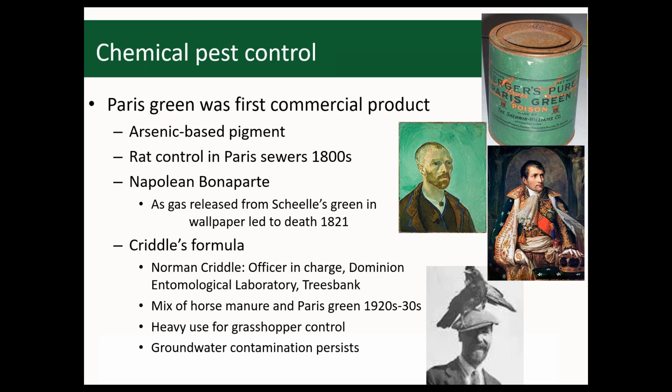So Criddle's formula, for those who are not familiar with Norman Criddle, he was the officer in charge, Dominion Entomological Laboratory, Treesbank. So that's in Manitoba. And he was responsible for grasshopper monitoring and control in the 1920s and 1930s in Western Canada. So yeah, he had a big backyard to work in.